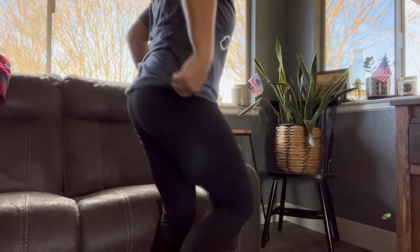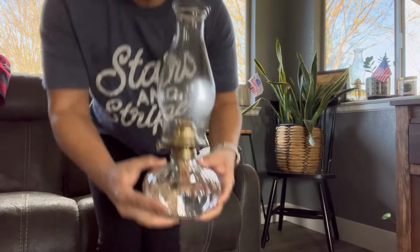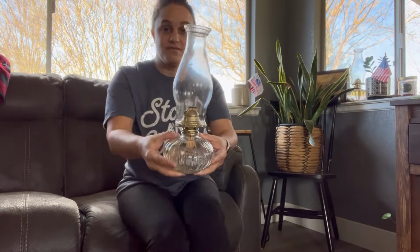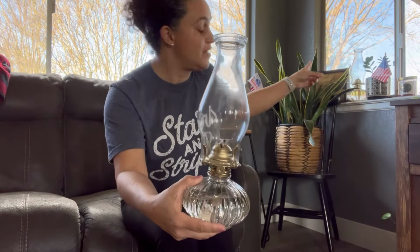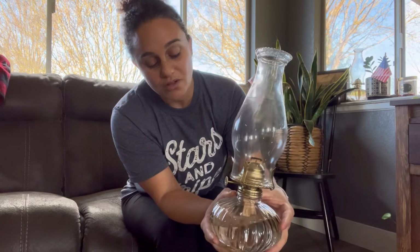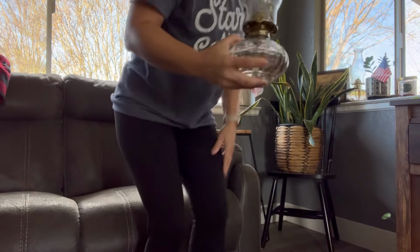Oh, you know what? Also, I had thrifted, which I was gonna sell, but I decided to keep because the lights go out here every once in a while. I have thrifted two new oil lamps. There's one in this window, but I bought some oil for them and my husband lit it and they work perfect. So got two of those.